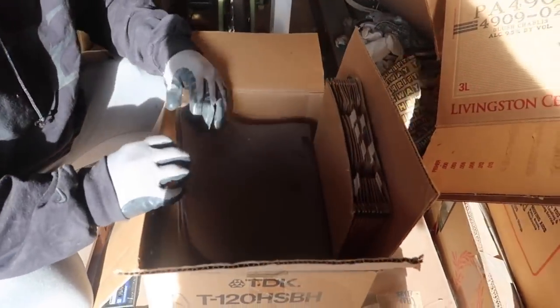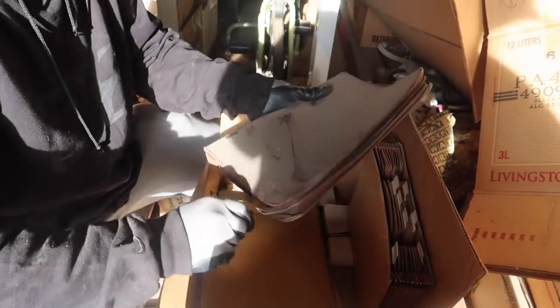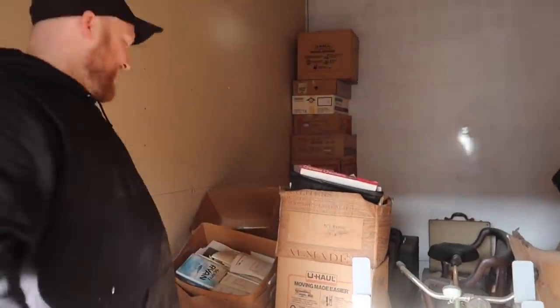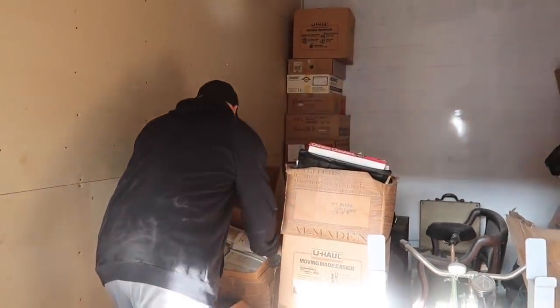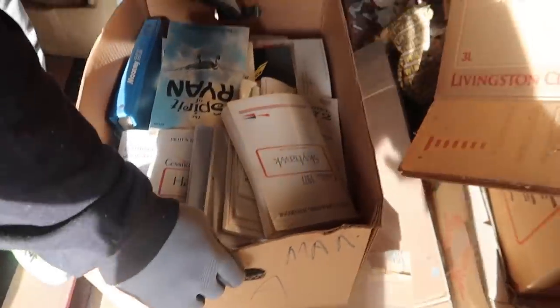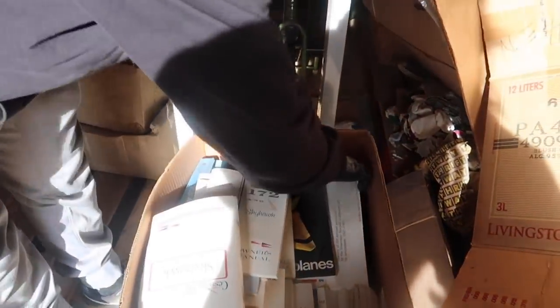Alright. Paper. More paper. Yep. At least it's not bottles, okay? Well, we don't want to repeat ourselves. Yeah, we see bottles. We do not buy the unit.